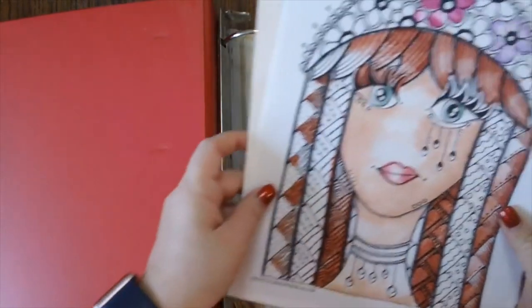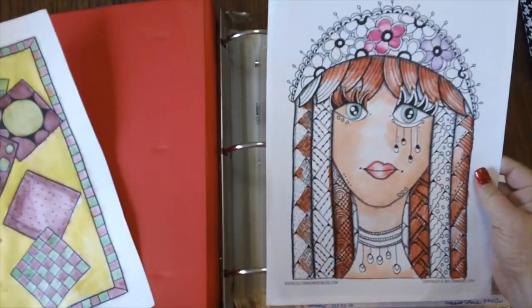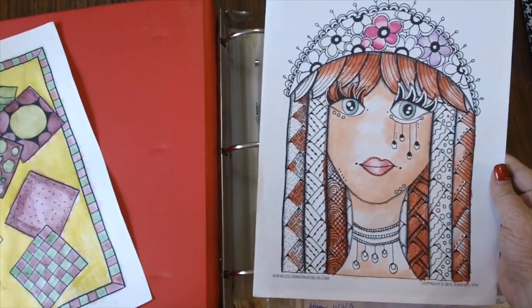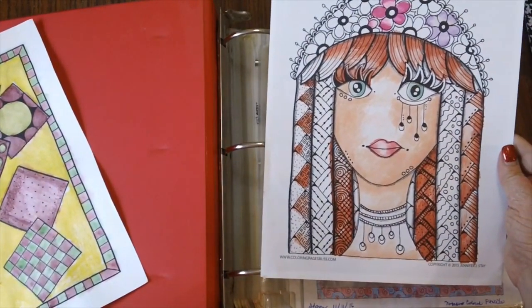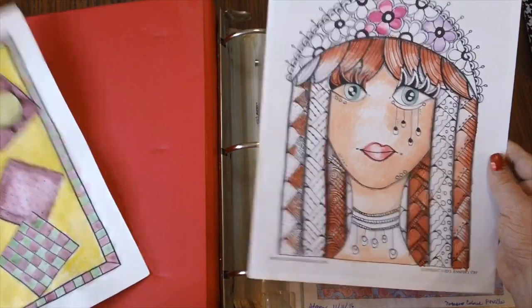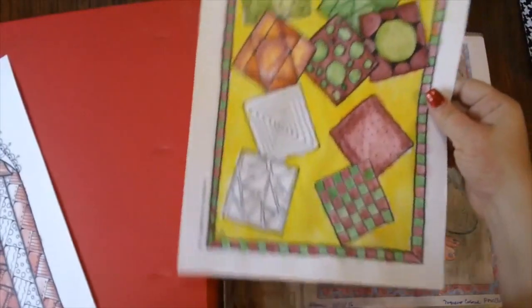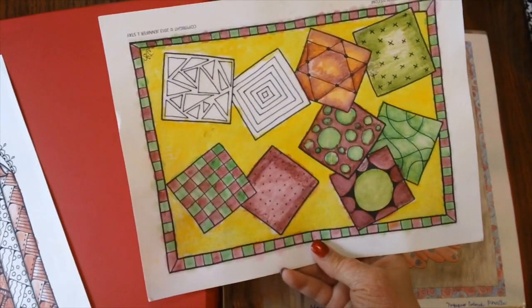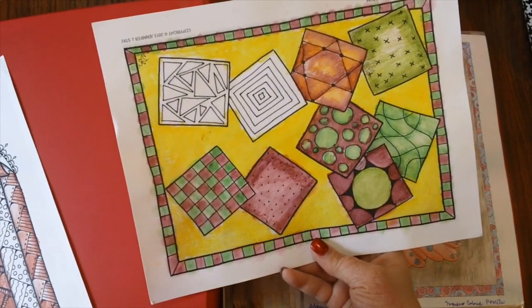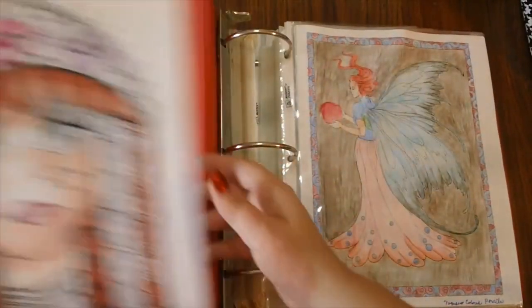I do have a couple of WIPs. This one is from Jennifer Stay's website, and I was playing with some chameleon markers on there, so I need to finish that up. And then this one, I was playing with some ink tints, and I think I did a lot of this with you guys on camera. Stephanie wanted to see that, so I need to complete that picture.